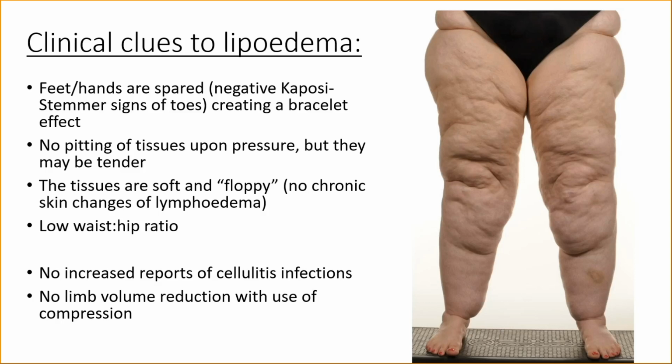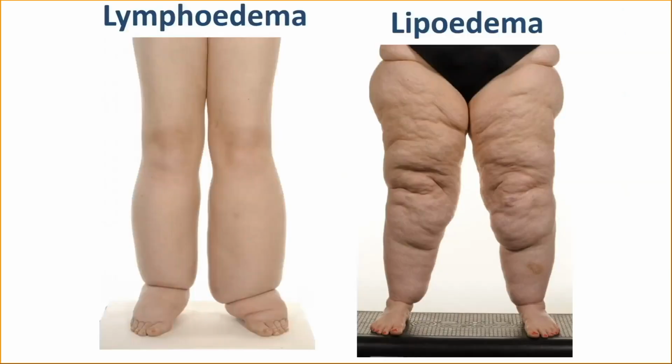And they may report that there's no reduction in limb volume overnight or with the use of compression. And that's because this is not due to a buildup of lymphatic fluid, but due to an abnormal fat deposition problem. So it may be helpful just to compare lymphedema with lipedema.